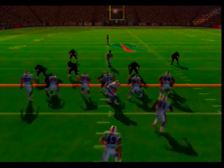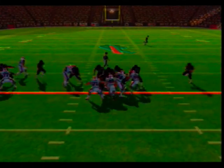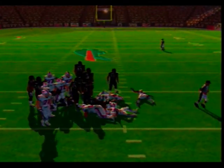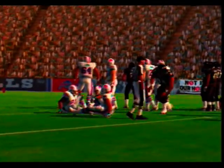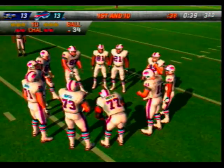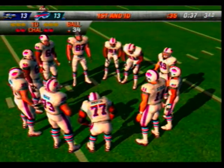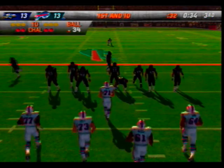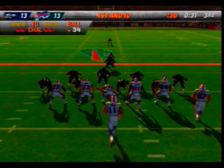Baltimore lines up in a 4-3. To carry it. Spence comes up to make the play at the 34. That's a good job of separating out of the defensive lineman. They created a crack. He saw it and made his move. It's first and 10. Ball on the 34-yard line.